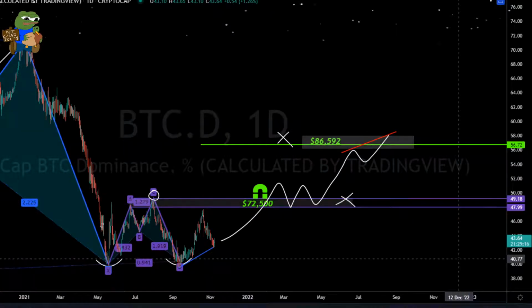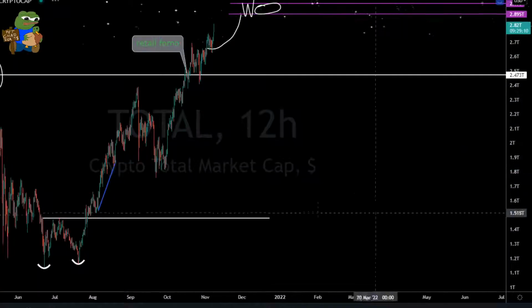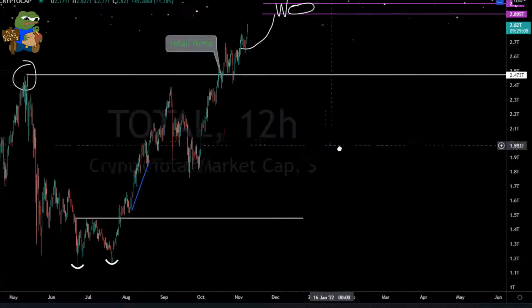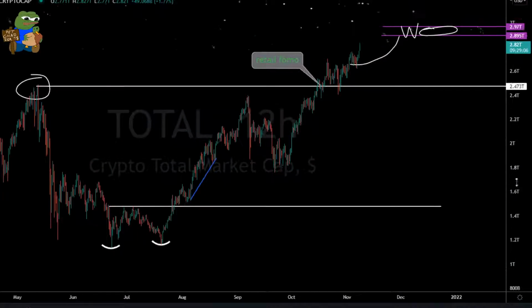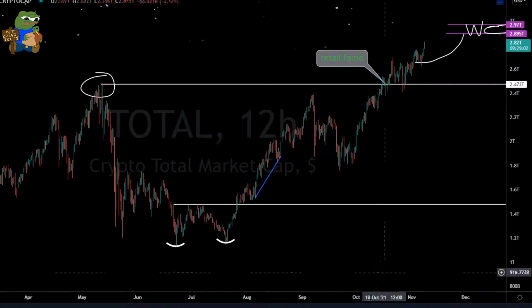Okay. All right. Moving along, while we're at it, let's look at total. Okay, so here's total. So look, guys, man, remember this double bottom down here?